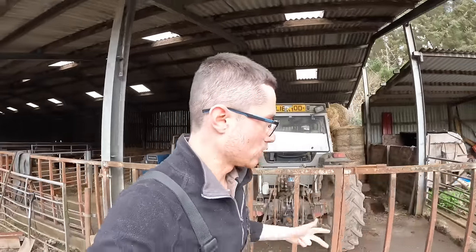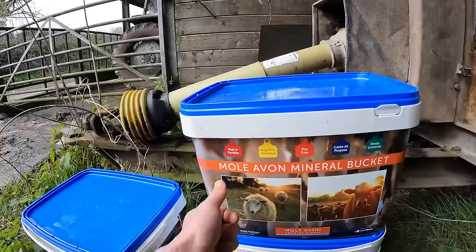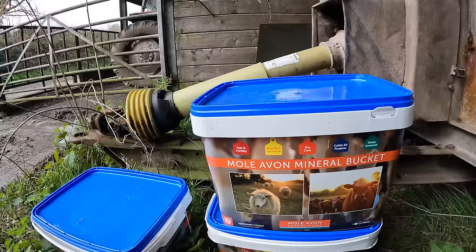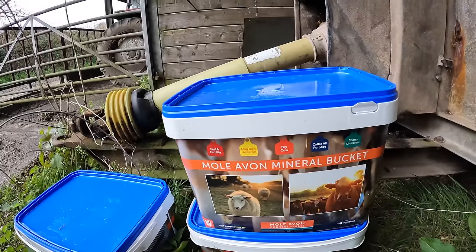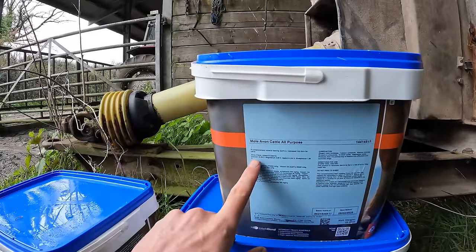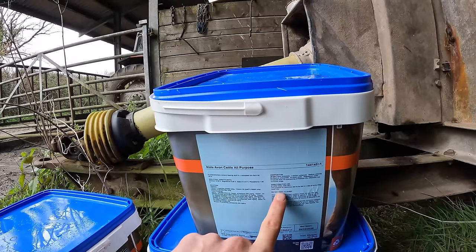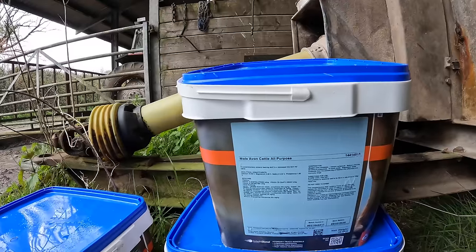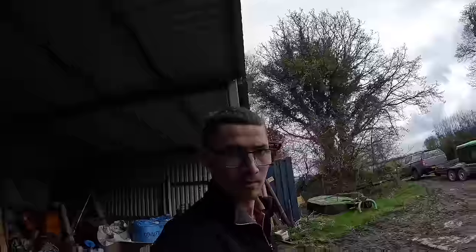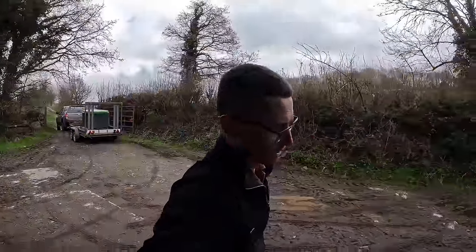So yeah, just a general purpose mineral block. Here we are, Molehaven mineral bucket. Feed and fertility, mag rich, dry cow. These are all the different ones they do, I think. This is just a general purpose mineral bucket. It says on the end here everything that's in it, so vitamins as well. Calcium, magnesium, sodium, phosphorus. Do not feed to sheep, so this is not a sheep one. Must have copper in it or something. There you are. Copper. But yes, minerals are very important not to be overlooked, so we want to make sure they're getting some.